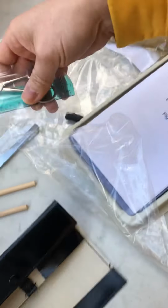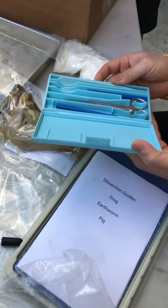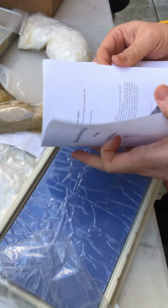Obviously, these are scissors and a ruler. That's disgusting. It smells so good. Yeah, I honestly can't smell it. Okay, here are also some of the same things, except for the scissors. The scissors are okay.